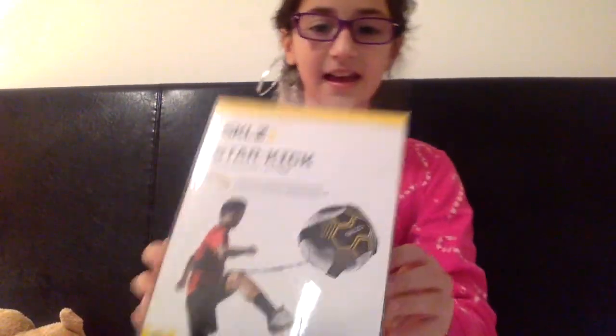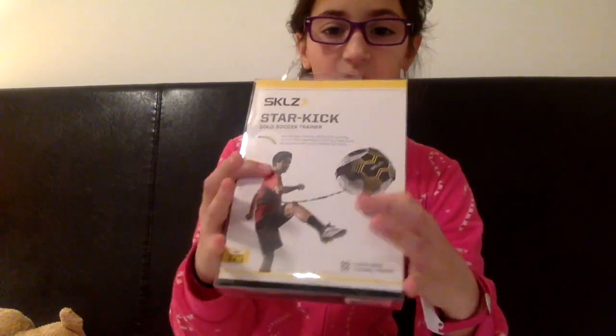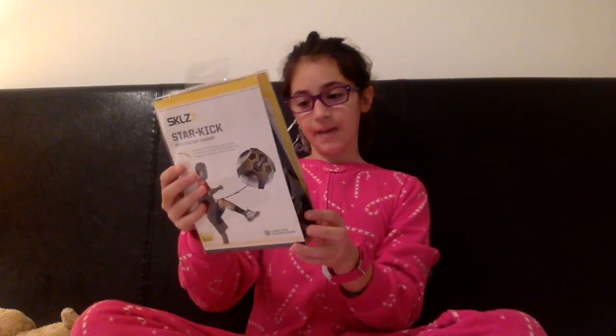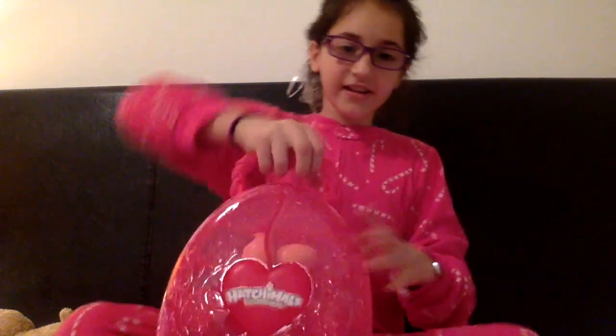This is a soccer thing. It is something that can wrap around your waist and also your ball. And then you can kick it and it will come right back to you. And you can practice receiving it, passing it, and shooting it. So I can't wait to get this. Next gift is a Hatchimal case. It looks like an egg, and it has the shape of a little nest down here. It has a little handle right here, and it can open like this. It came with 2 eggs, and it has 6 little hidden crystal nests. It is very, very good quality.